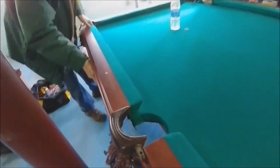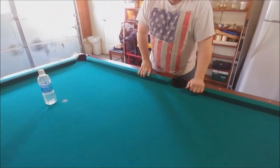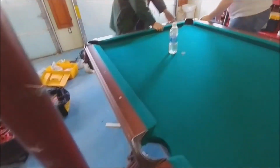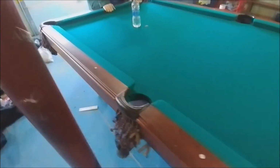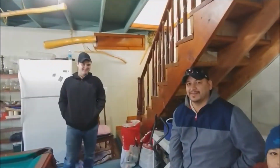There we go. Let's see, tuck it right in like this. Boom. Now let's take it. Oh my lord. A pool table! These guys are waiting in line. Look at them.